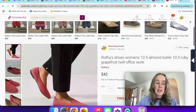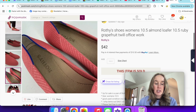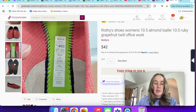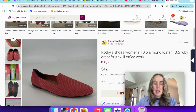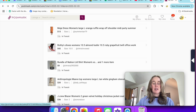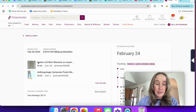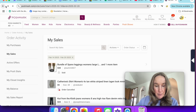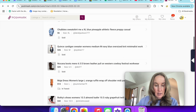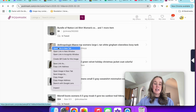So my last couple Rothy's have sold for around $30 to $40, one even for like 20-something. So I definitely think that they are not what they used to be, but could still be worth picking up if it's cheap. I sold this bundle of a Flawed Nation Ltd shirt and a pair of Anthropologie Cartonnier pants, and that was pathetic. That was an $8 bundle.